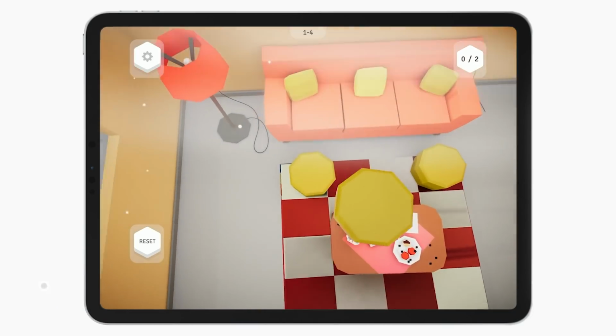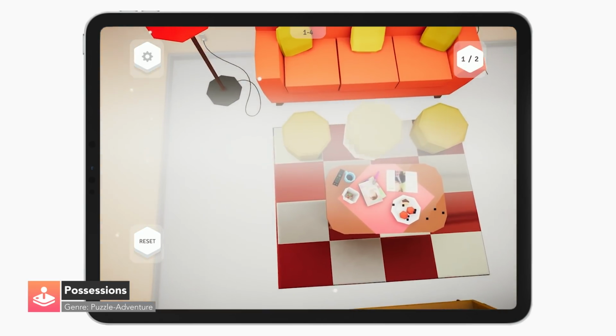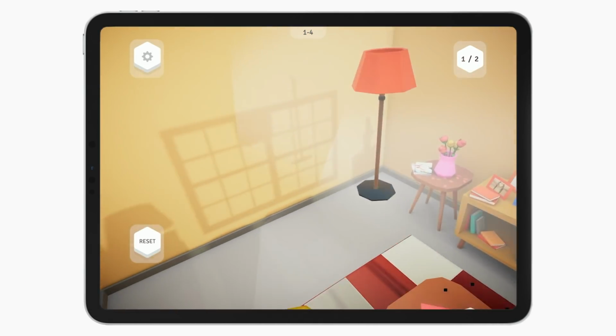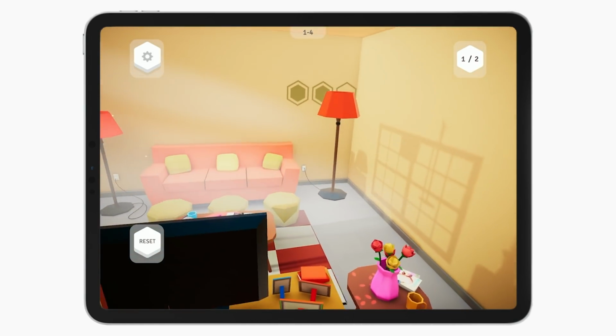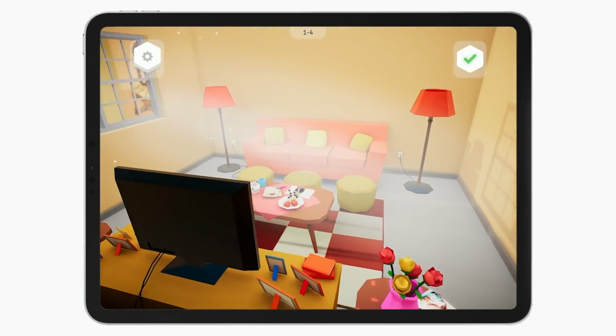Right now, Possessions is one of the few games on Apple Arcade with an AR mode. You can go around the environments in the real world and solve all the puzzles. And if you don't want to use the AR feature, you can just play in the normal mode. It's all about playing with perspective to align up objects in the room.